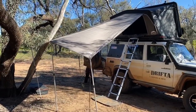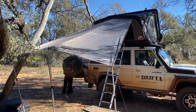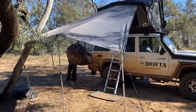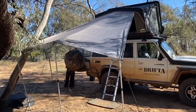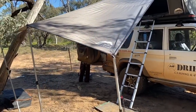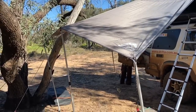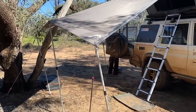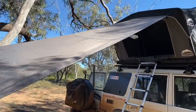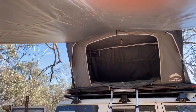Okay, so packing up camp. Might just show you how this awning sort of clips together. But yeah, it's a great little setup. Three poles out here. So it comes with three poles, three ropes. And you just set it up like that. So it provides really good space underneath here.